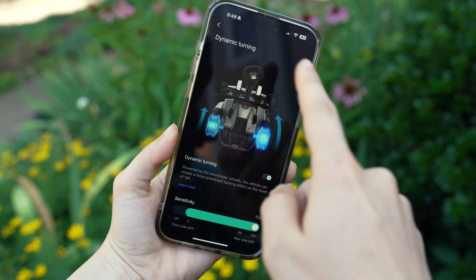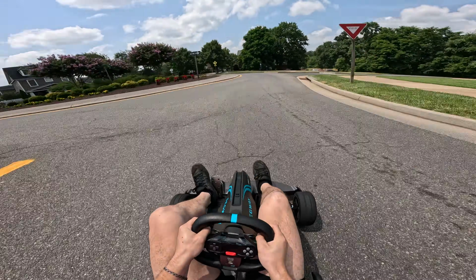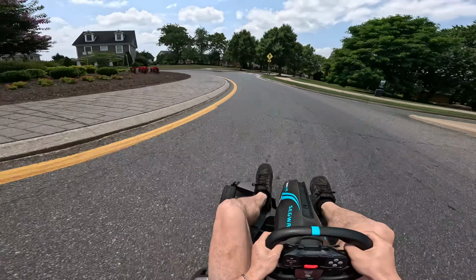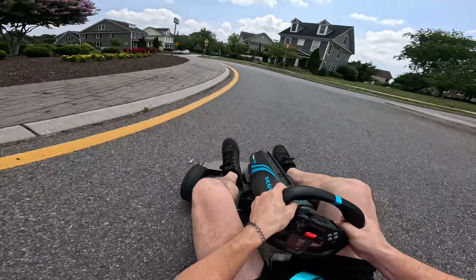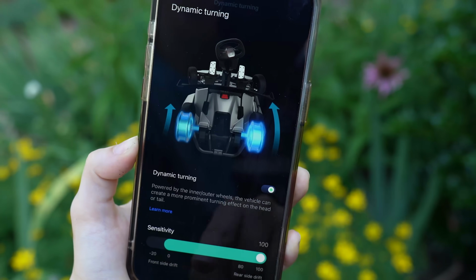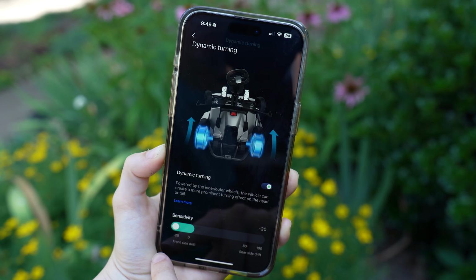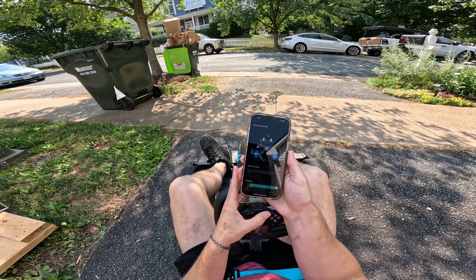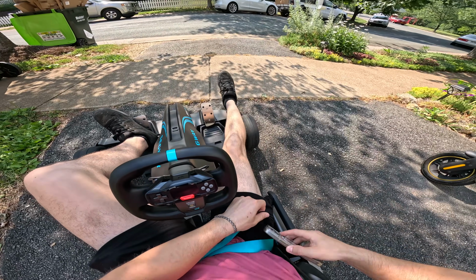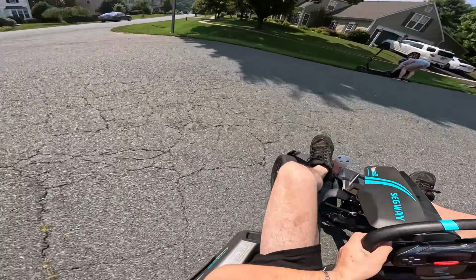Now, there is a setting in the app that is amazing, called dynamic turning, which allows you to literally adjust the torque per wheel in cornering to control how much it drifts, which is insanely cool. You can adjust it for a front slide or a rear slide, so essentially oversteer and understeer. This is exactly how torque vectoring works in sports cars. Now, how well does this work? Well, it's actually really good.